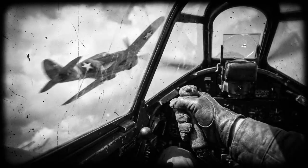American pilots hesitate. Is that a P-40? Is that a friend? The French do not hesitate. They see the star on the wing. They fire. One P-40 pilot, Lieutenant Colonel John C. "Red" Horton, finds himself in a turning fight with a Hawk.